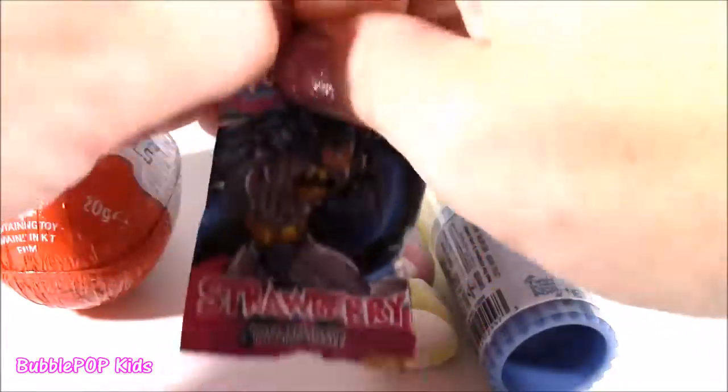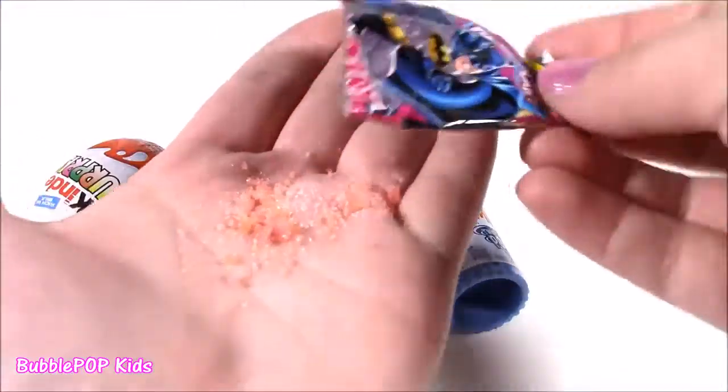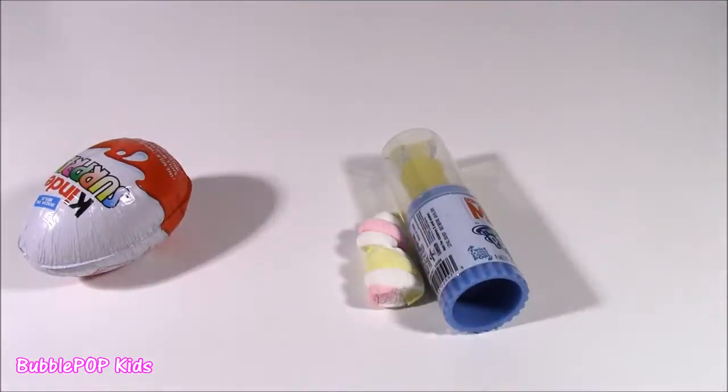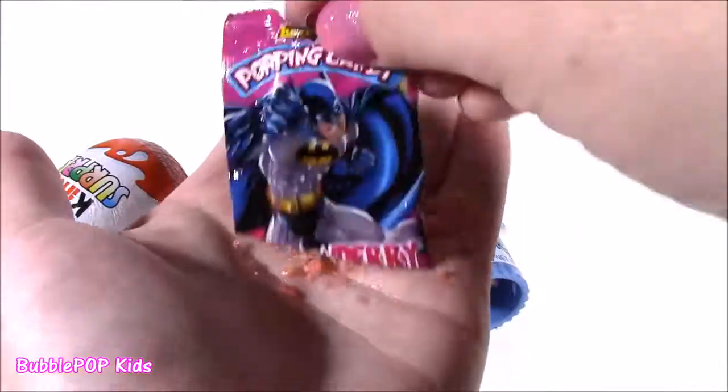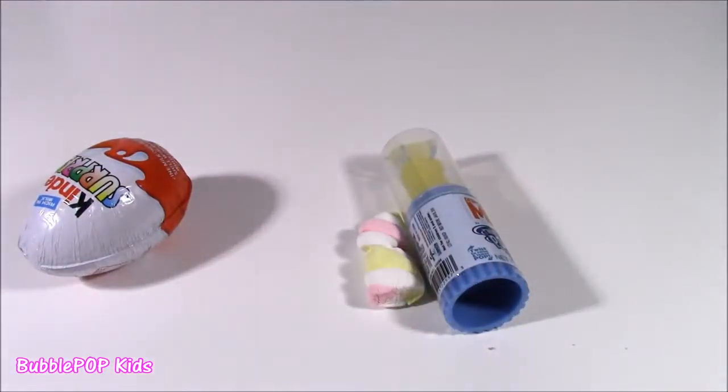Let's give it a taste. Pour it. Ooh, these are just like Pop Rocks. Look at this little pink color. Ooh, crunchy. Delicious! This candy is popping around in my mouth, kind of like little fireworks. So crunchy.